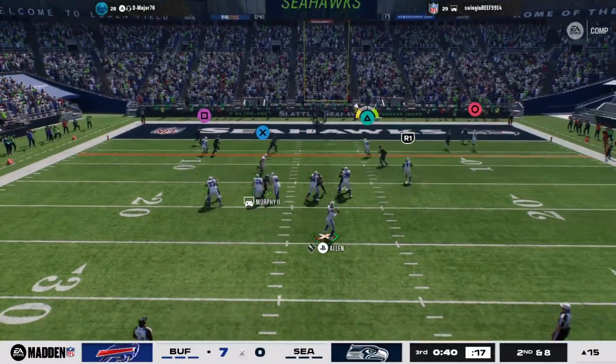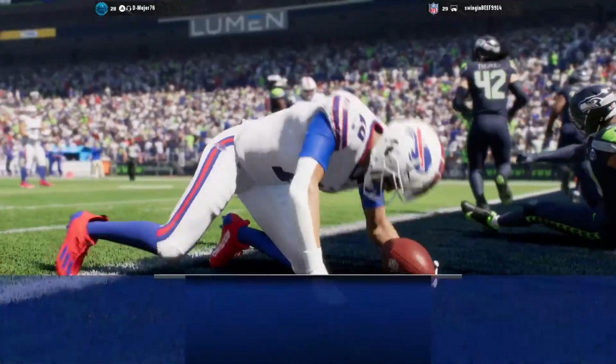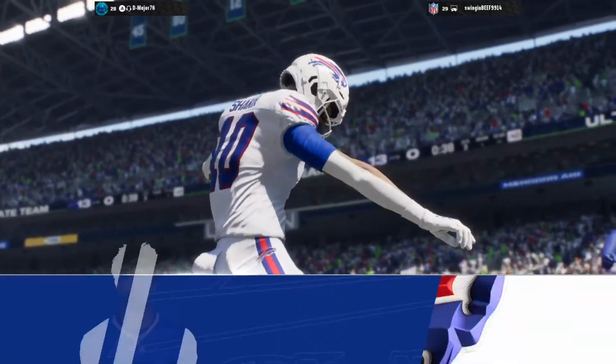From the shotgun, it's Allen. And he takes it into the end zone for a Buffalo touchdown. The Bills grow the lead coming out of halftime.